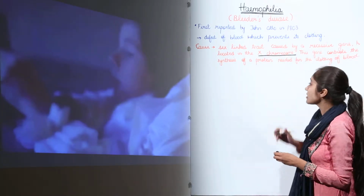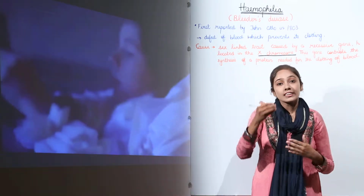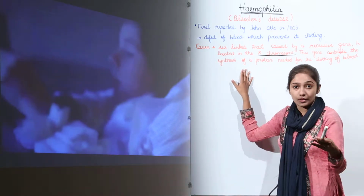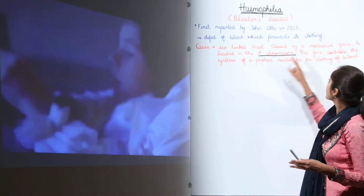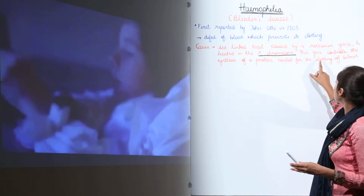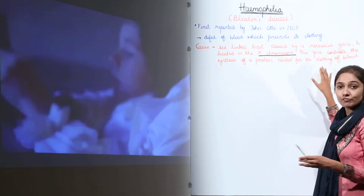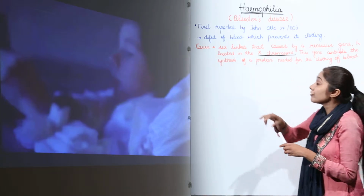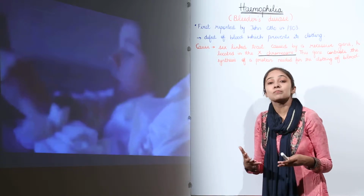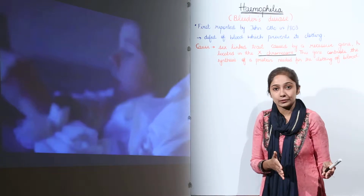And this gene controls the synthesis of a protein needed for the clotting of blood. It means there are certain clotting factors in your blood which lead to clotting of blood. But if this gene H is there on the X chromosome, then what happens? This gene controls the synthesis of a protein needed for the clotting of blood. So if you are suffering from hemophilia, the clotting factor will be lacking in your body, due to which blood clotting will not take place effectively as it does in a normal person.